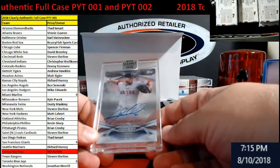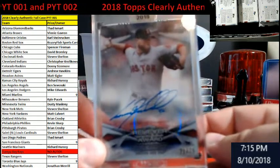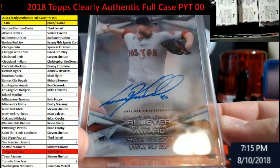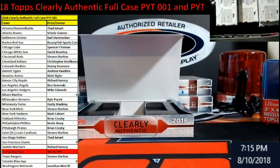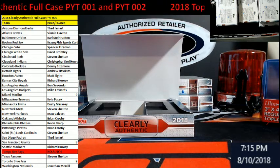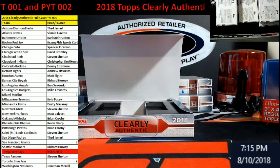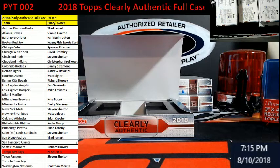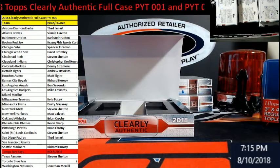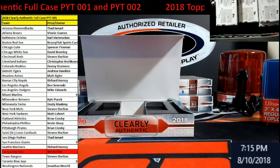Out of 75, so this would be the black version. Boston Red Sox, Craig Kimbrel, reliever award. I know the light's hitting it. Oh yep, I hit him up over there, and he said a little cash. Let me flip it over. He said that he has little use for any Dodgers unless it's Koufax. I think you're both hunting the Koufax on that.